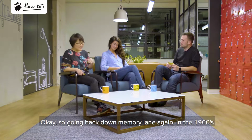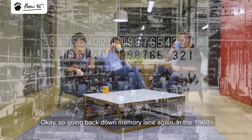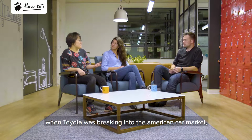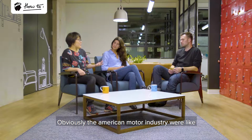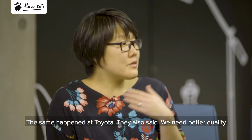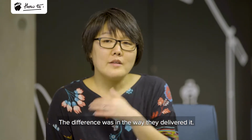going back down memory lane again, a good story is from the 1960s, when Toyota was one of the up-and-coming car manufacturers in the American car market, and they were creating better quality cars much cheaper. And obviously the American motor industry was wondering how they could compete with them. They told all the workers, the quality is most important, we need to up our quality. The same thing happened at Toyota, they said the quality is the most important. So all the workers were told the same thing. The difference is the way they delivered it.